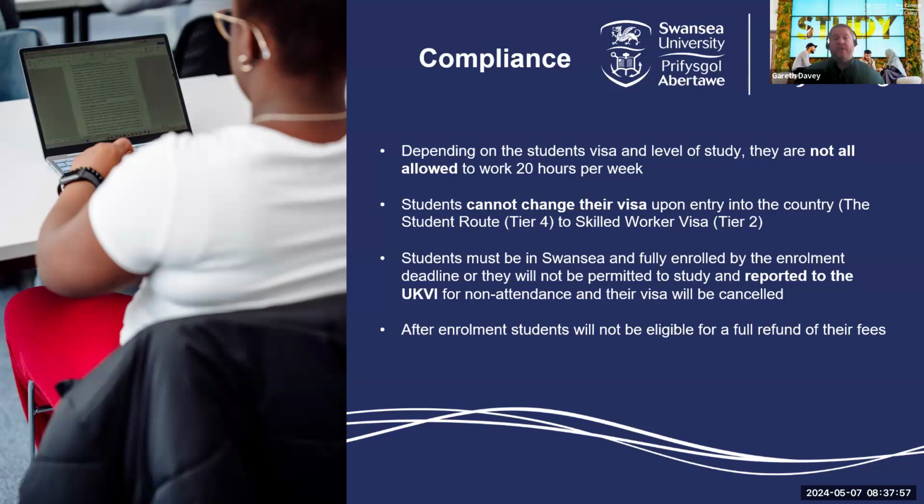Students are no longer able to change their visas, so they can't change from the student route, previously called Tier 4, to a skilled worker visa, Tier 2. So it used to be that they could enter into the country and then change that visa. That is no longer the case in the UK. So if they come in on a student route visa, that is the only visa they're allowed until they complete their studies. And at that point, once they've completed their degree, they can apply for a graduate route visa if they wish to remain in the UK and work.